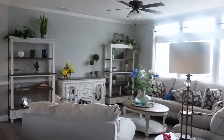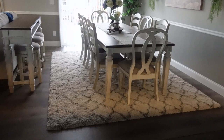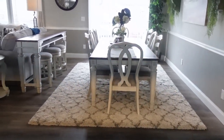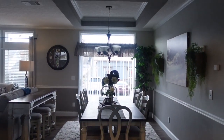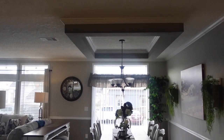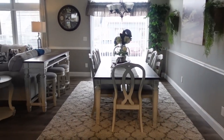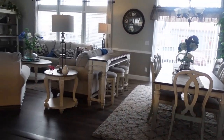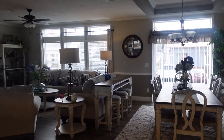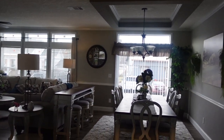Now, next to the living room, you have your dining room, which also has the sliding glass. Look at how big this carpet is and how big that table is. That gives you an idea of just how big the dining room space is. Also has a transom window over the sliding glass, and you have your tray ceiling above your dining room table. You could absolutely put a buffet in here and have plenty of space for your table. All the natural lighting. This home has vents in the ceiling and not the floors. Just some beautiful touches.